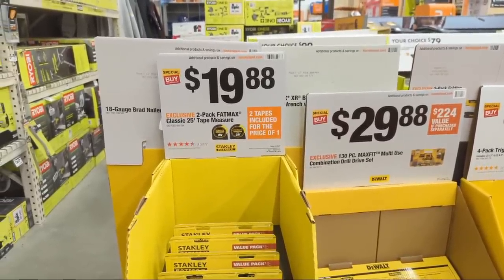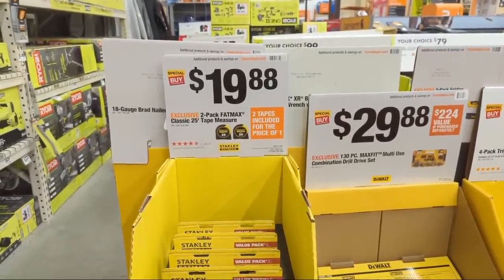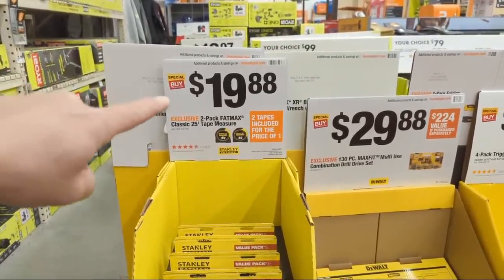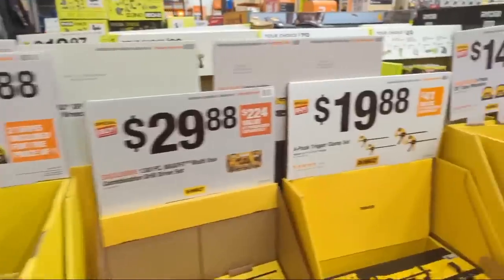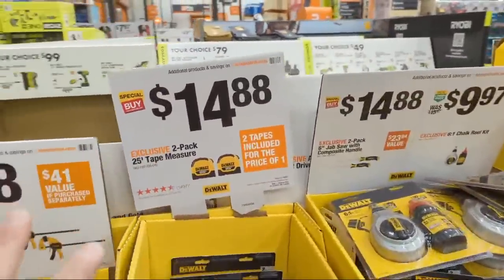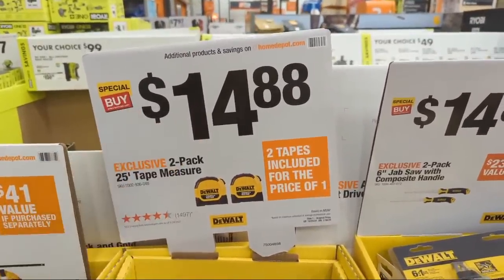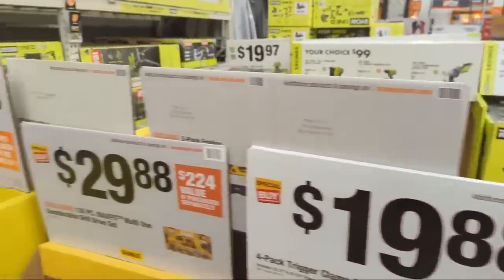You see, like Milwaukee, you even see some of the other brands literally going to the $15 price point. Even DeWalt is at the $15 price point for their two-pack of 25-foot tape measures. They've literally decreased the price to $15, not Stanley FatMax.